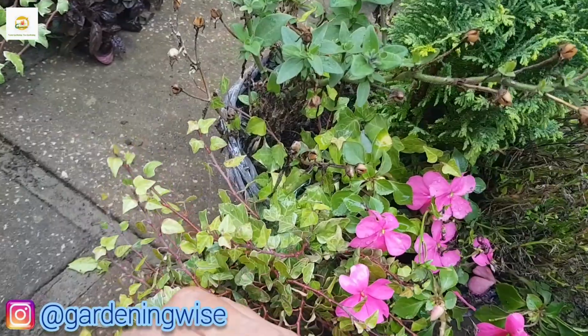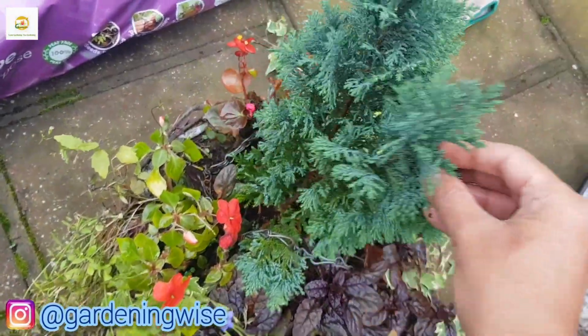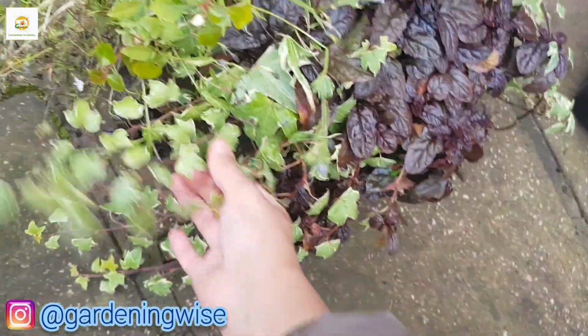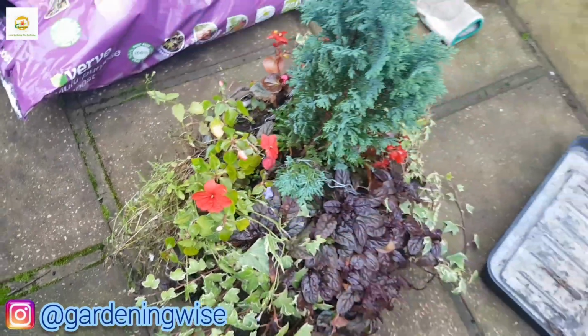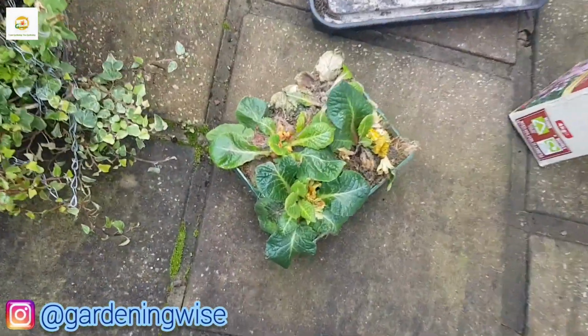Now you can see the petunias are done, they are producing seeds. Lobelias are done, they are producing seeds. Impatiens and begonias are still trying to go. So what I'm going to do now, I'm going to replace the petunias and lobelias, the plants which are done, with primroses, and I'm going to clean up these baskets.